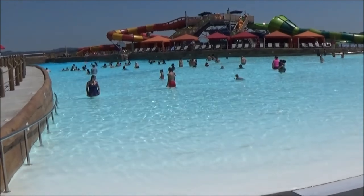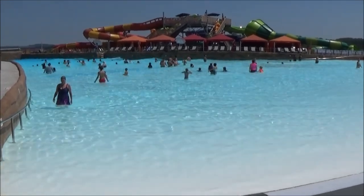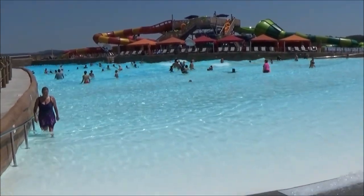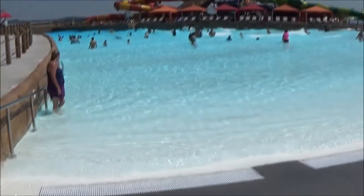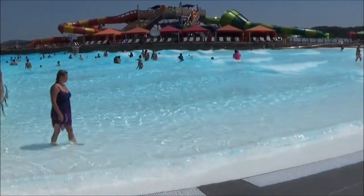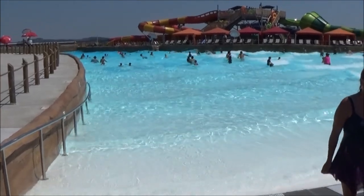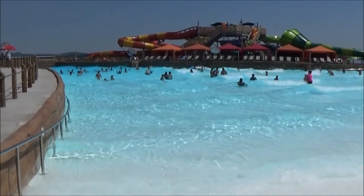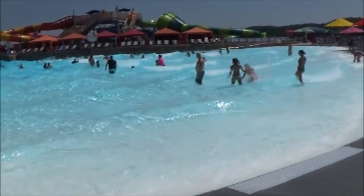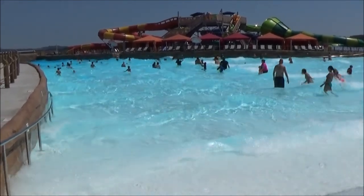Here comes the waves. Pretty good sized waves.